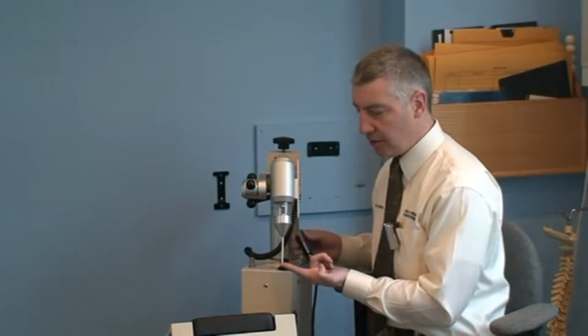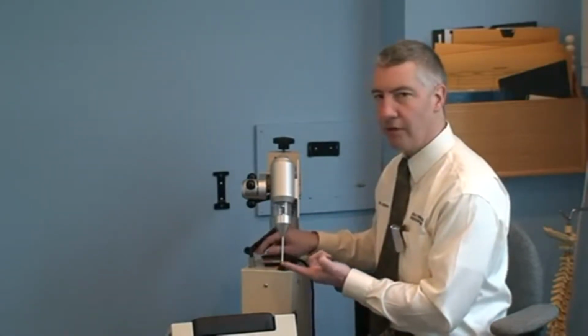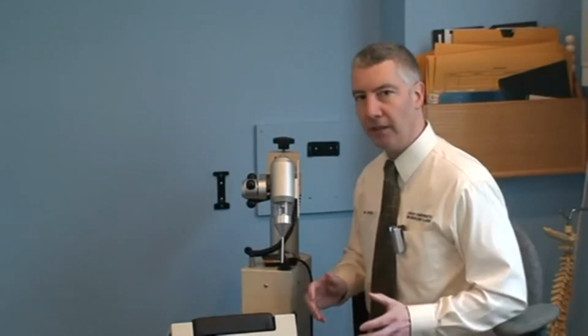Now this stylus here, as you'll see, does not go up and down. So if you were to put your finger under it and feel that, you'd probably say what most of my patients say, I don't feel hardly anything. And that's good because it's designed so that you don't feel it.